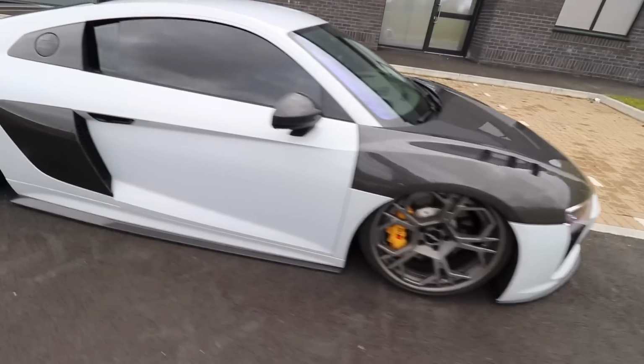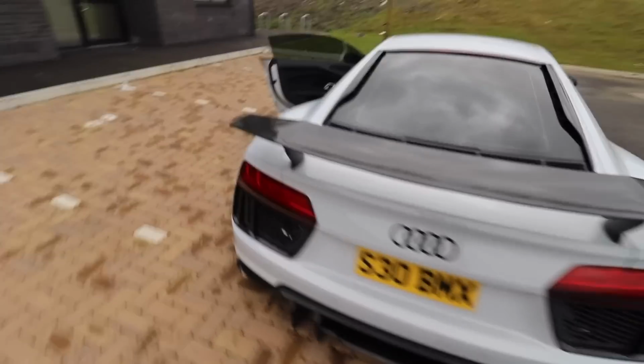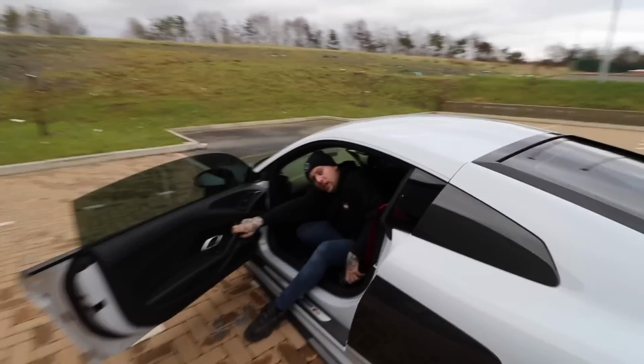Unreal. Unreal build. What a car. Mate, it's a chore getting out, though.